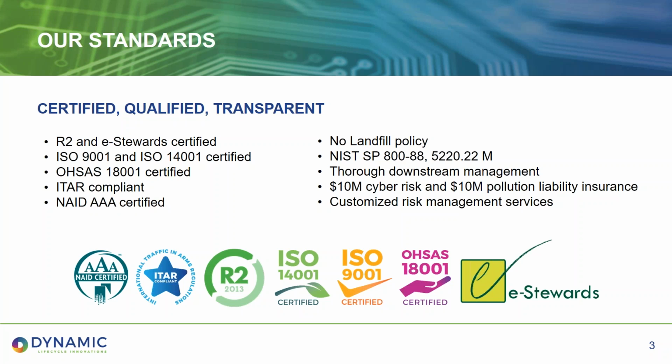With that, also just wanted to touch on some of the different insurance coverages out there. Dynamic does carry a $10 million pollution liability insurance. Really, this offers reassurance to customers, so that they know that they're covered when material is shipped here. It really protects our customers in case anything does ever go wrong with the material that was sent our way.